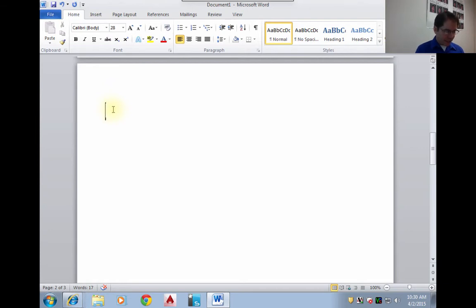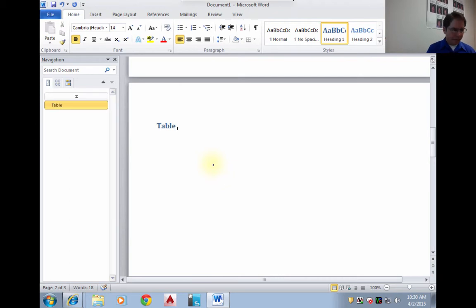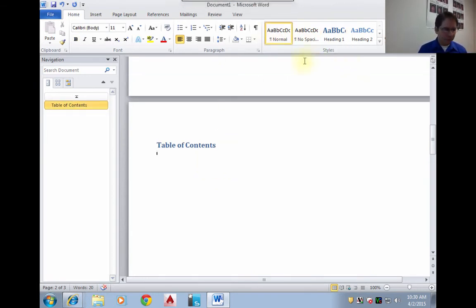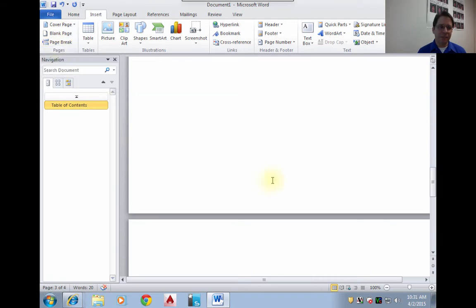So we're done with our title page. The next thing is our table of contents. So here we're going to click on heading, because we're going to be drawing a heading here. And I'm going to put table of contents. And then I'll go back to normal. And then I'm just going to leave this blank for the moment. We'll go back to this. But I'm going to hit insert, and I'm going to hit another page break, bring me to another page.